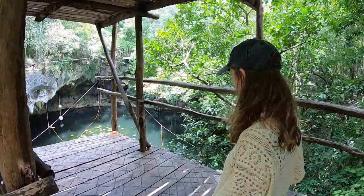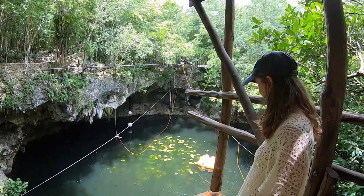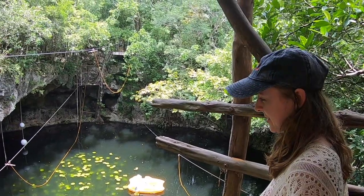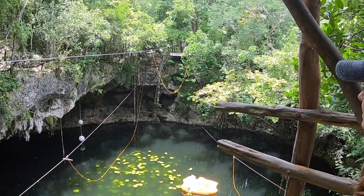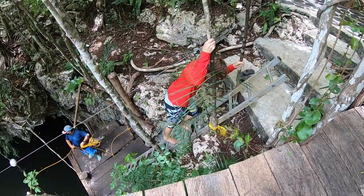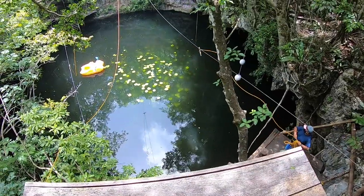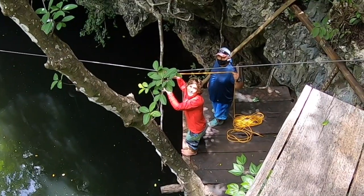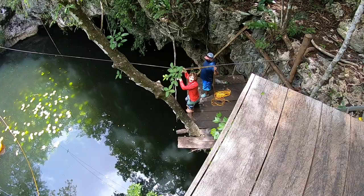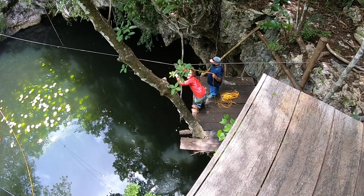Much lower. Yeah, the last time I tried jumping from up high in a cenote, I ended up chipping a tooth and breaking a finger. Oh, man. Oh, and you can jump from over there, too. Wow. Ooh, the zip line. That looks fun. I'm nervous. I'm not nervous of the water, but the height. Yeah, it's pretty high. You got this. You got this.